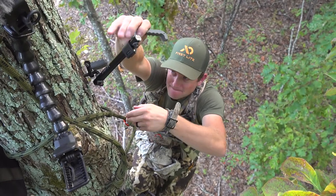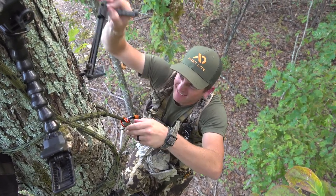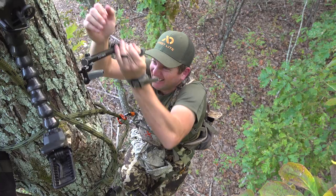This afternoon, we're up the tree quickly, but there's already turkeys in the field, so it's time to get situated and get our gear prepped as fast as possible.